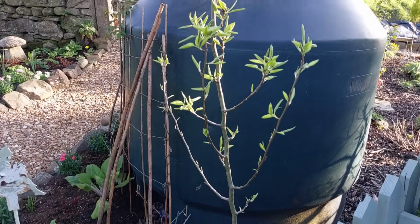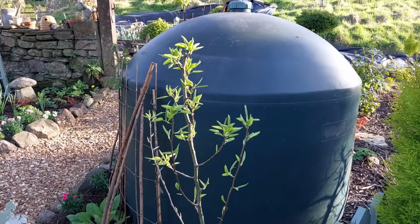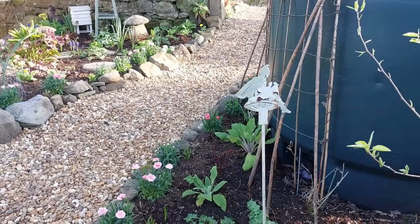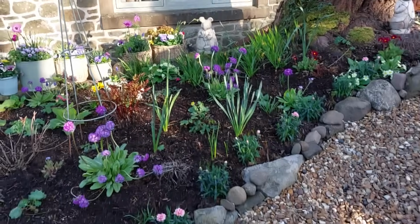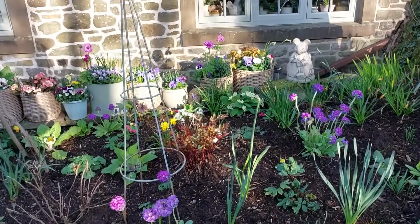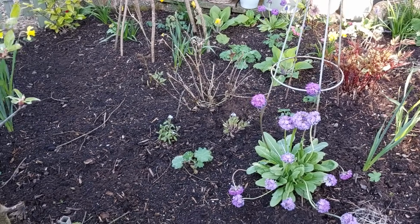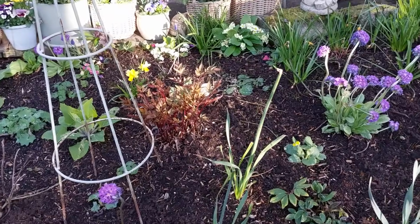what they are. So here we've got a little pear tree by our oil tank. Because of where we live, we don't have any mains gas, so we need oil. So I'm just going through the gate now. As you can see, there are branches down, but everything, look, they're still there.